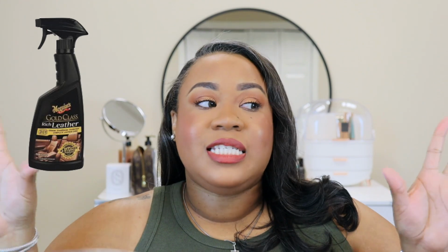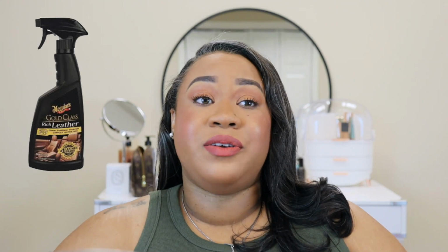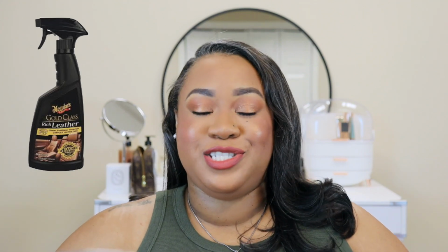Also, this leather cleaner. I do have some leather furniture in my home, and I like to use that to clean it and also shine it. I just like everything to shine, sparkle, be pretty, clean, and smell good. So using a leather cleaner and conditioner is great because it keeps your leather looking nice. And because leather is natural and porous, you want to make sure that it doesn't dry out and get cracked. So I'll link my leather cleaner and conditioner down below.